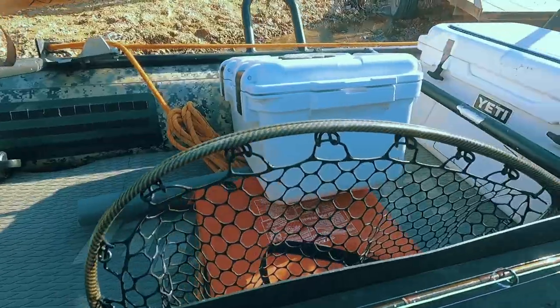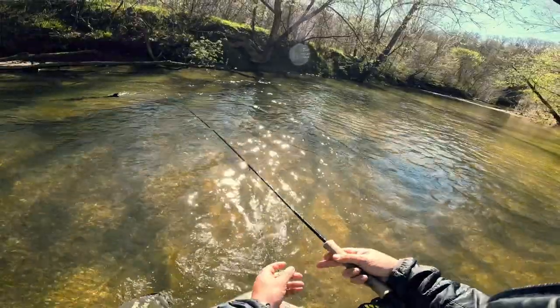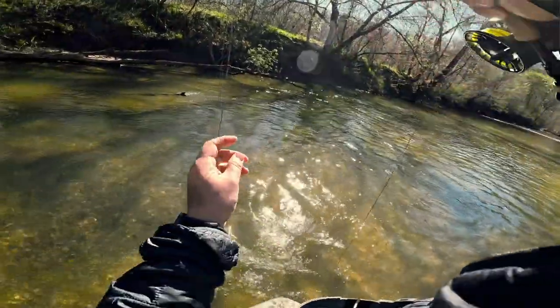We're gonna be fishing from a boat today. So we got Augie's Smith Fly raft out, and it's a really nice platform to fish from. We got the seven weights, we got weighted streamers. Now, the least I can do is catch a fish or get hooked on this tree.